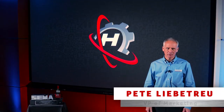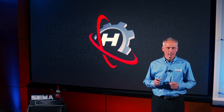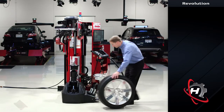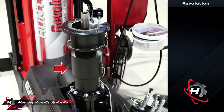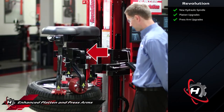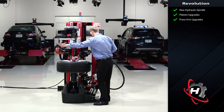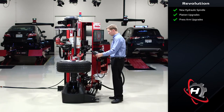Thanks, John. The Revolution H model is Hunter's fourth generation Revolution, and perhaps the one I'm most excited about. Let's take a look. The H model Revolution starts with major enhancements to the hydraulic spindle that is quiet and super strong. Enhancements have also been made to the platen, the press arm system, and the measuring systems. The biggest enhancement, though, is new software. The Revolution H models are now connectable to the new HunterNet 2.